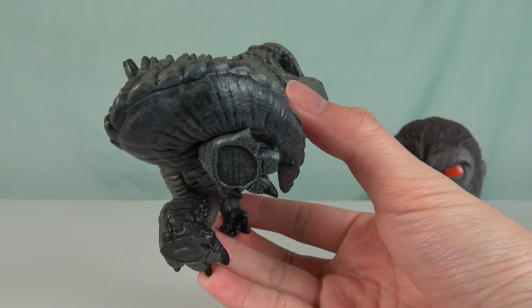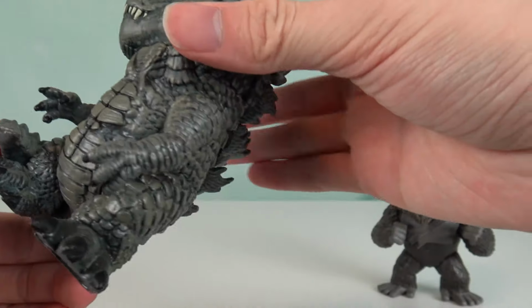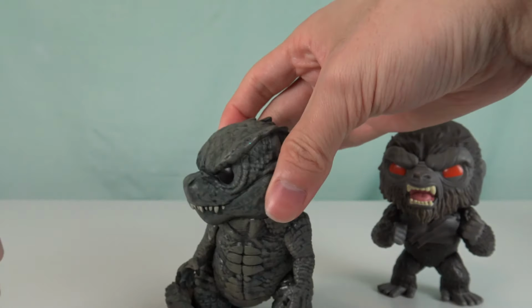Because I'm looking right now at my single Godzilla pop. I think it had a darker color scheme, so I think this Godzilla here might have a lighter color scheme, or it could be a factory misprint mistake, I don't know.